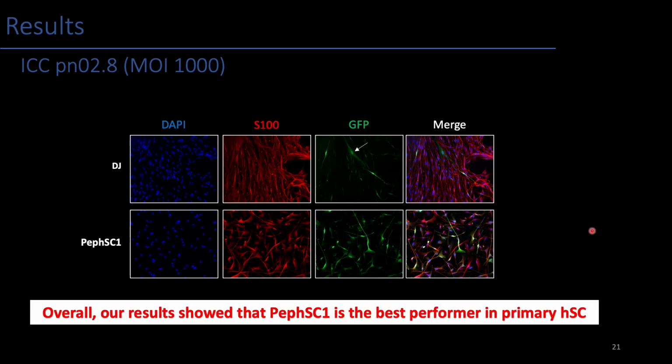When we use the PN02.8 cell culture, which is highly pure, again we saw that PEP human SC1 transduces more than 80% of the primary human Schwann cells, again labeled with S100 in red, as opposed to DJ, which transduces around 20% of the Schwann cells and even transduces 1 fibroblast depicted with this white arrow here. So overall, our results show that PEP human SC1 is the best performer in primary human Schwann cells.